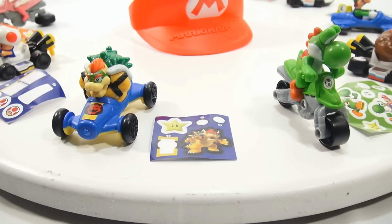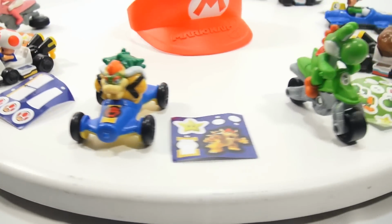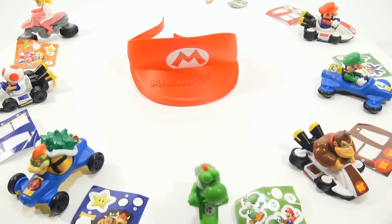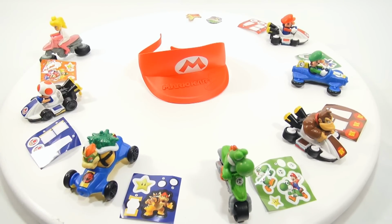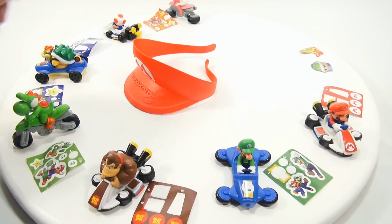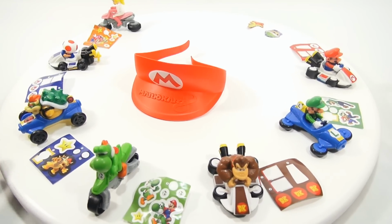Mario Kart 8 Happy Meal Toys for 2014. If you want to see other toys like this in our collection of videos, we have all the toys for this year, all the toys from last year, plus there's also a retro toy series, which we go through older toys and show you the boxes and the toys.